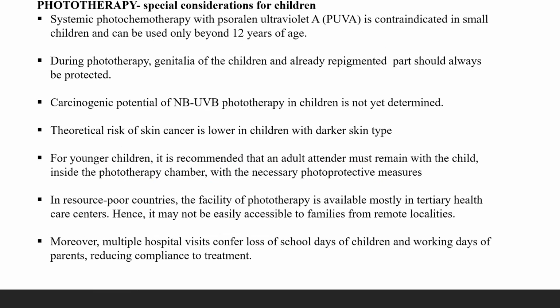See, entering into the UVB chamber is claustrophobic for most of the children. So that problem can be circumvented by accompanying the parents or any caregivers along with the child with full protection, with sunglasses, sunscreen, and all these photoprotective clothes.